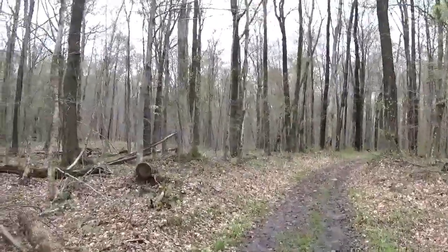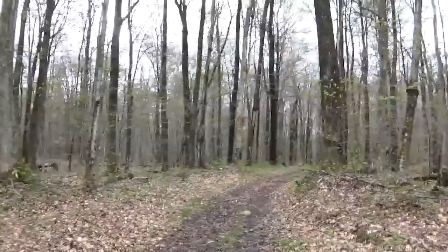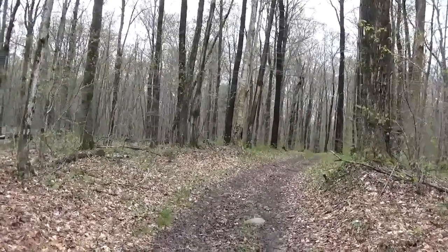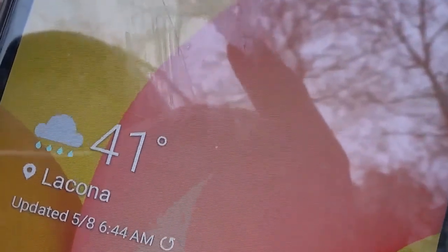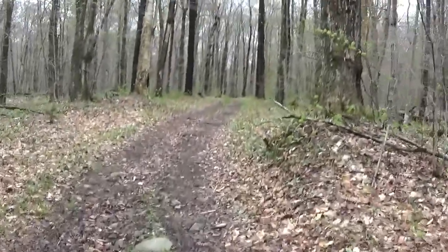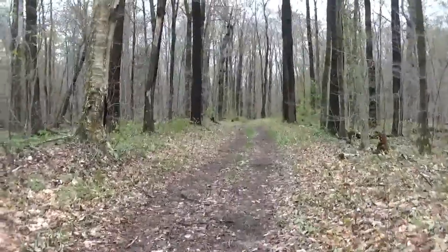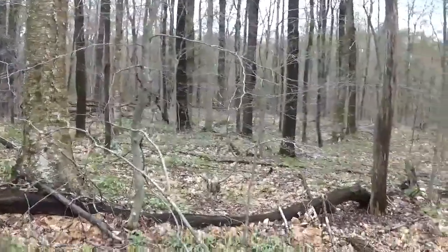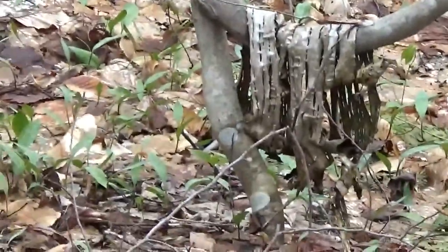It's getting quite chilly out. It still shows me in the corner. In reality, I'm in East Boylston. So it's 41 degrees. Oh, that is creepy. What happened to that tree?